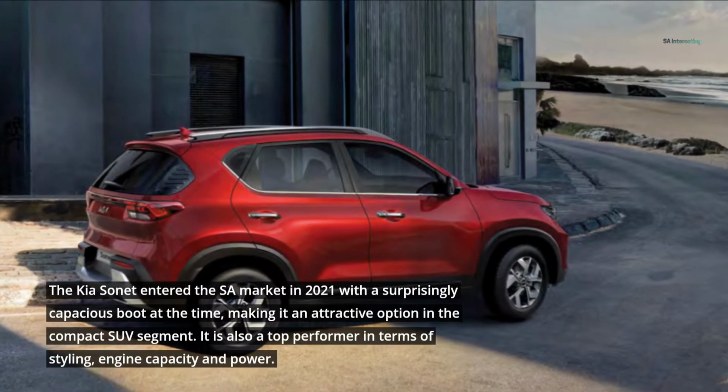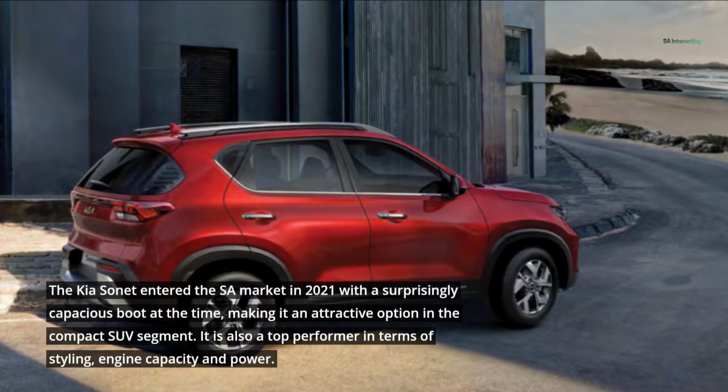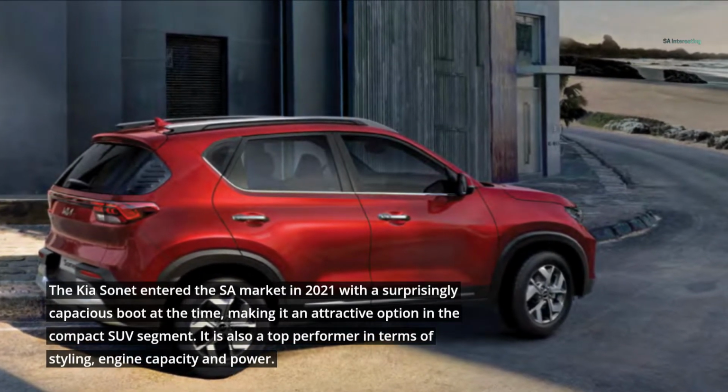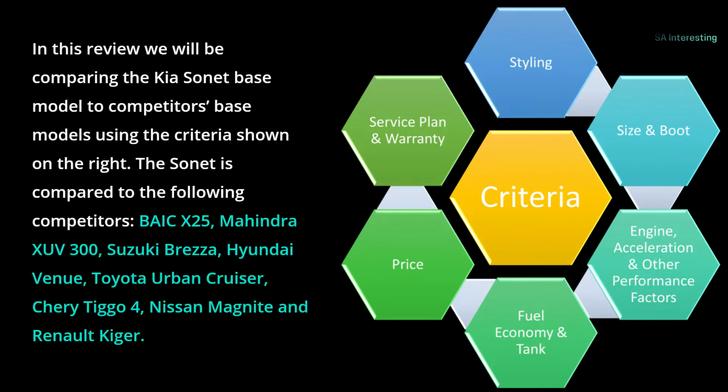Kia Sonet entered the SA market in 2021 with a surprisingly capacious boot at the time, making it an attractive option in the compact SUV segment. It is also a top performer in terms of styling, engine capacity and power. In this review we will be comparing the Kia Sonet base model to competitors' base models using the criteria shown on the right. Competitors are listed on the screen.